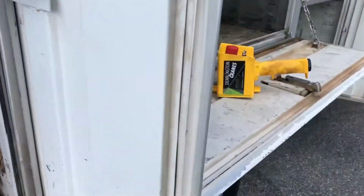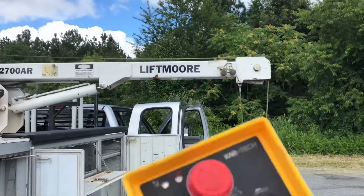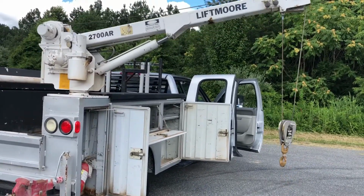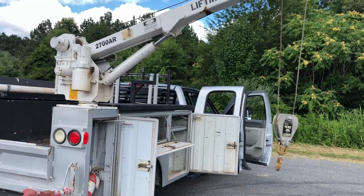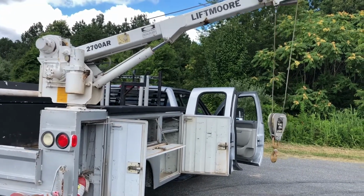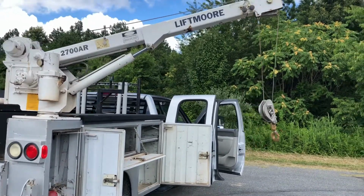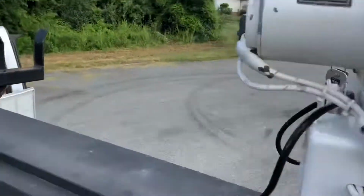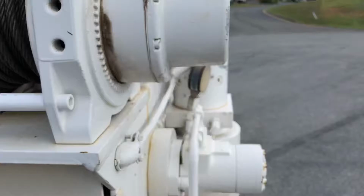Real quick crane operation on it. This crane has manual extensions for both. It's electrical to hydraulic. Quick operation. Everything works on it. 2700 max lifting capacity. I'll show you the load chart here. Nice truck all the way around.